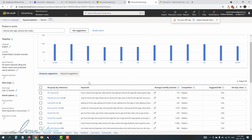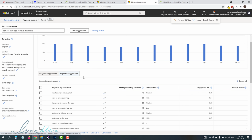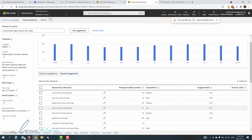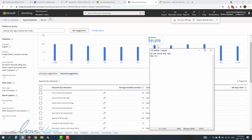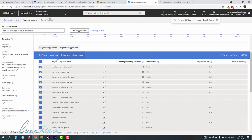Now I do have a separate video on this, so I'm not going to spend too much time on that if we go to keyword suggestions. But normally what you could do is just look at these keywords and add them to your campaign. So in this case, for example, if I open a notepad, we can add keywords like how to remove skin tags. Let's say how to remove skin tags fast. Now, if you have a lot of keywords that you're working with, normally what I would do is select all of them and then either save to account or add to estimates.